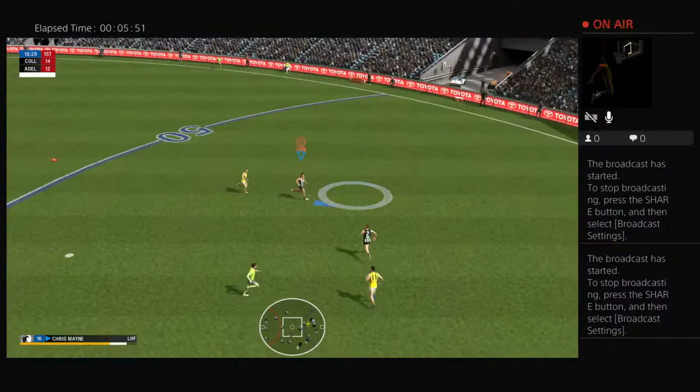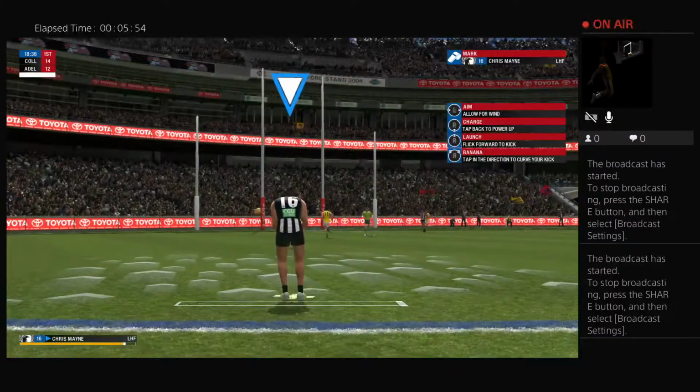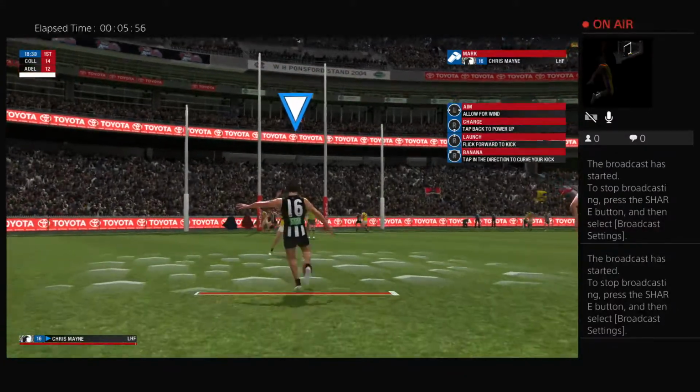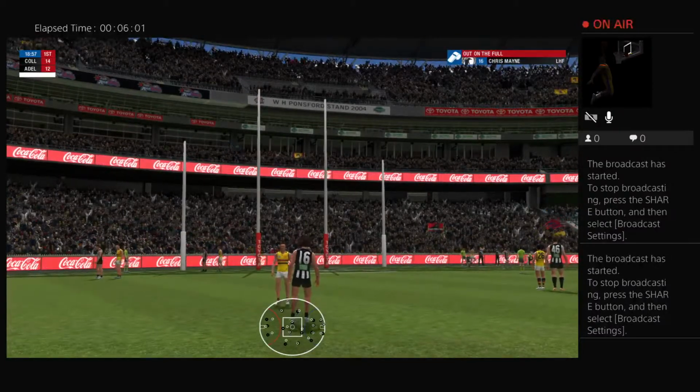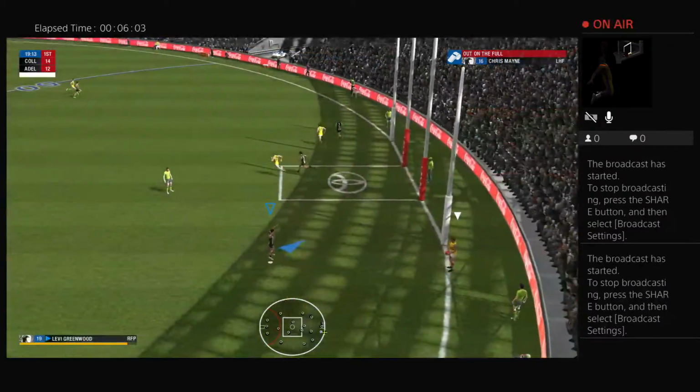Kicks to the attacking 50. A nice running mark. Main with quite a challenge in front of him. Projectile dysfunction, serious problem. He kicked that one like my wife would. Bad kick, resulting in a free to Adelaide.